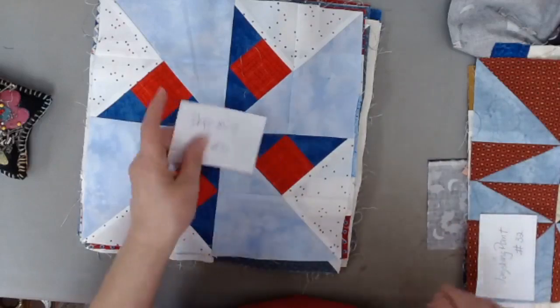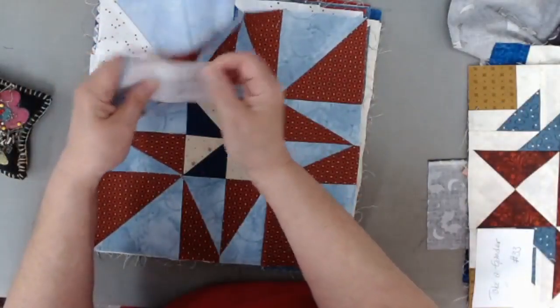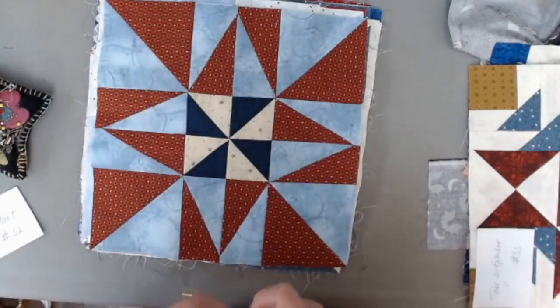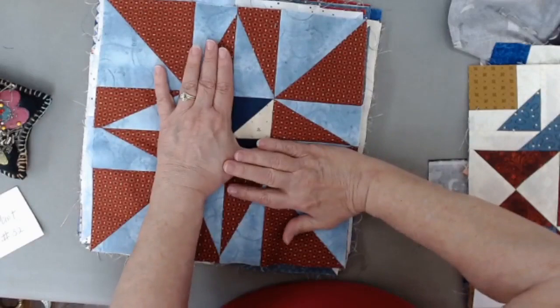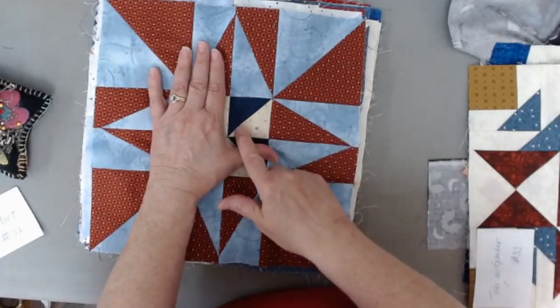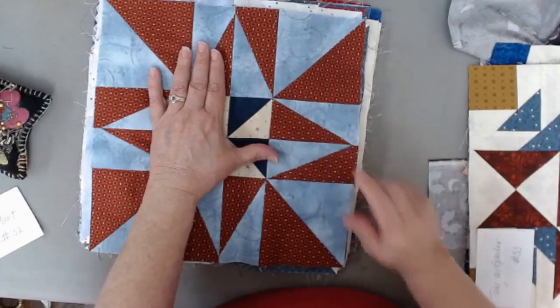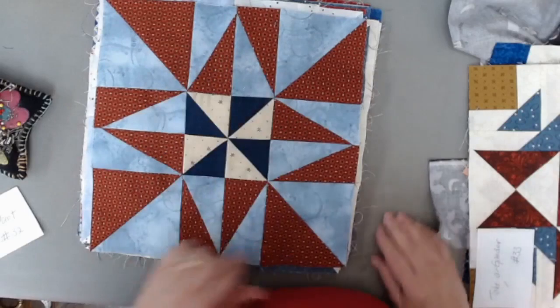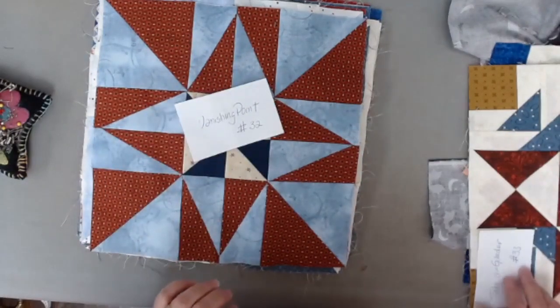That was Delft Mill. This one's Vanishing Point, and it's another one that I put 4 of them together because the block is actually that. Kind of an asymmetrical off-center block. We used the Tucker Trimmer for the half square here and here, and then the Split Rex tool made the 2 split Rex unit. That was number 32, Vanishing Point.